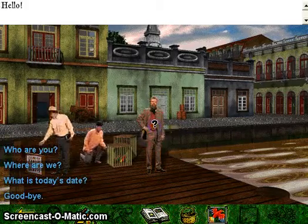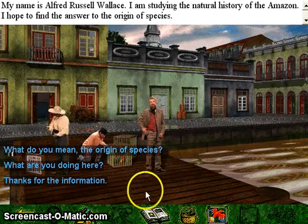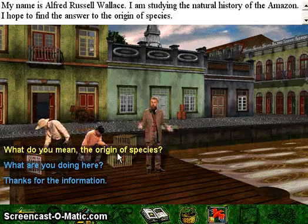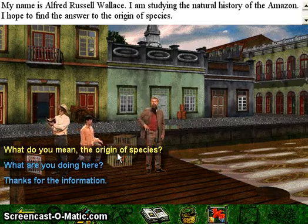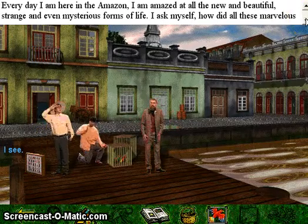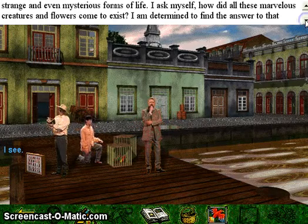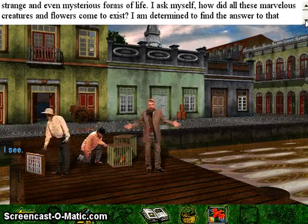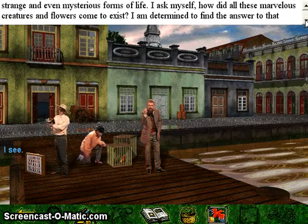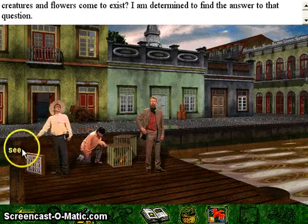Mr. Wallace. Hello, who are you? My name is Alfred Russel Wallace. I'm studying the natural history of the Amazon. I hope to find the answer to the origin of species. What do you mean the origin of species? Every day I'm here in the Amazon, I am amazed at all the new and beautiful, strange, and even mysterious forms of life. I ask myself, how did all these marvelous creatures and flowers come to exist? I am determined to find the answer to that question. Oh, he's determined to find the answer to that question.